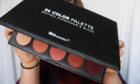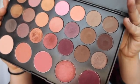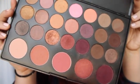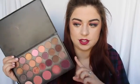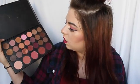So the first one is this one right here by BH Cosmetics. It's called the 26 color palette, neutral eyeshadow and blush. And the reason why I love this is because there's 5 blushes in here. I've been looking at this palette online forever trying to buy it, and then my old neighbor actually was decluttering her makeup collection and she gave this to me along with 2 other palettes actually. So it's very neutral toned, sort of rosy, rose gold, pinky tones.